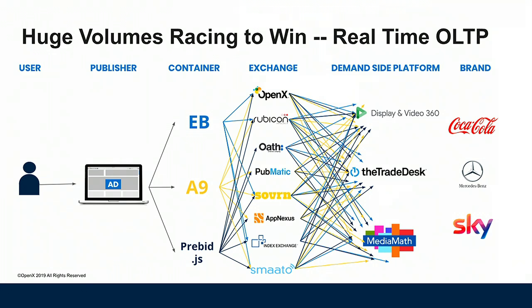So this diagram tells you the problem set. There's a tremendous amount of networking going on, a tremendous amount of requests going out, and then you've got to process them, save all the requests and the responses to figure out who won the auction, did you get an impression, who do you pay the money to, and who do you bill? That's the ecosystem. There's tons of tech, and lots of different companies involved. And EB is exchange bidding. That's Google. So Google is heavily involved in the programmatic ecosystem.